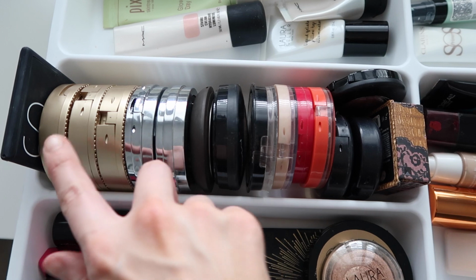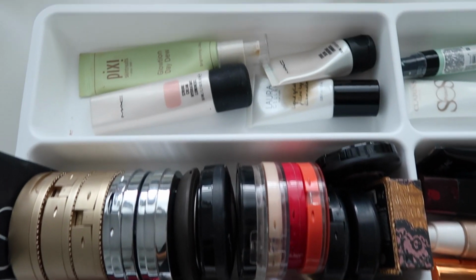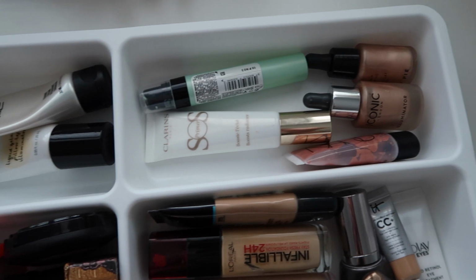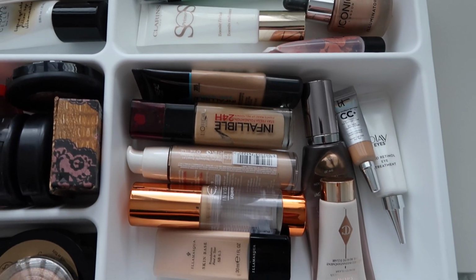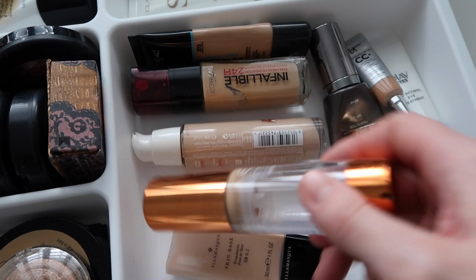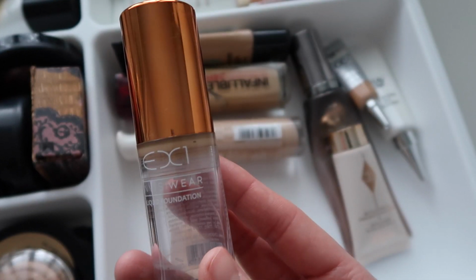We've got all of my powders, so from bronzers to face powders to blushes, all in that section there. And then we've got my illuminators and glowy kind of products at the back there, and then some more primers and illuminators there. And then the final section are my foundations. Not as many as I used to have. I'm trying to get through them all before I buy new ones at the moment. So yeah, this one here is my favourite. It's the EX1 foundation. As you can see, it's almost gone.